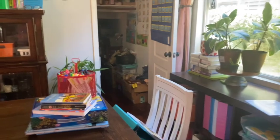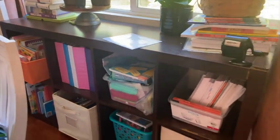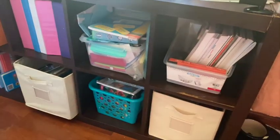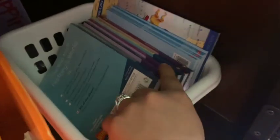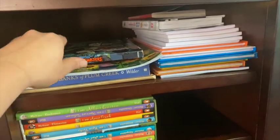Okay, so here I will show you. I have this cubby thing, this piece of furniture that I brought from my son's room that he doesn't use. So I put it here and I have all these cubbies full of things right now. So here I have some bins as well. So this is our Spanish stuff so far. Some books. I have more books in here.